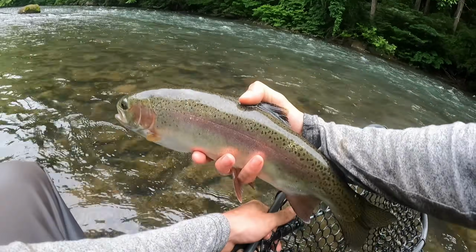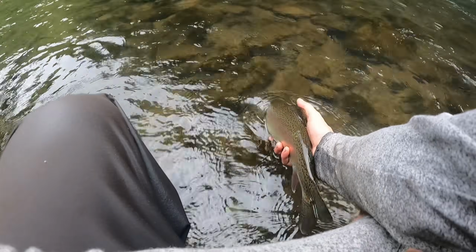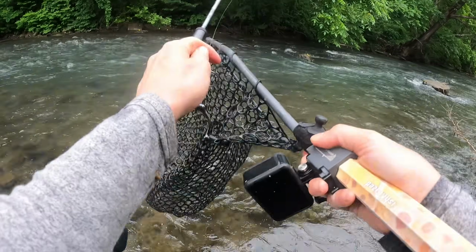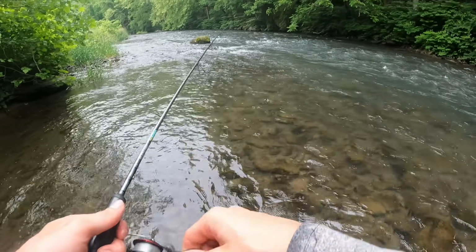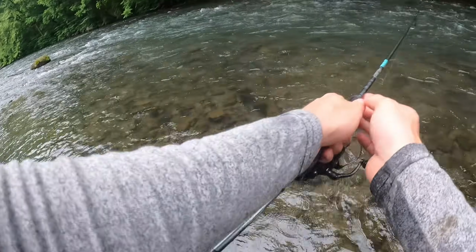Probably 16 and a half inches. That was right out here in the swift stuff too. I thought it was a monster at first. It ate that thing and went straight back upstream.